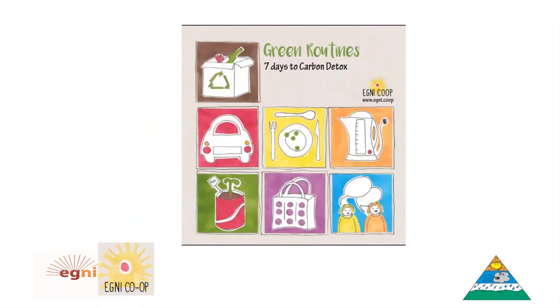Yeah, this is a book that we've published. It is online, and we're happy to send copies of it to organisations. It's based on research that we did over a year with people in Wales, and we're looking to develop this further for work in schools. It's a very nice publication of ways that ordinary people are reducing their carbon footprint. Next slide, please.